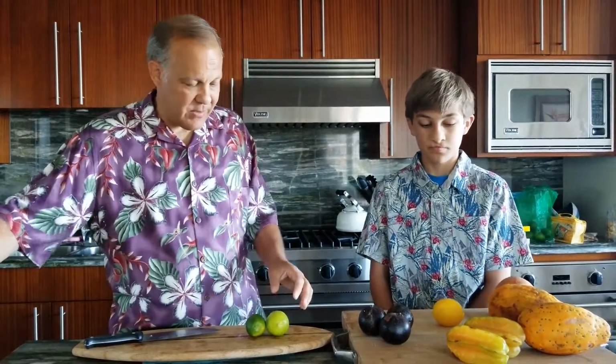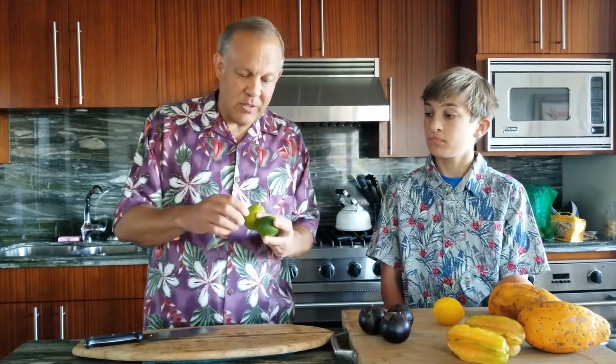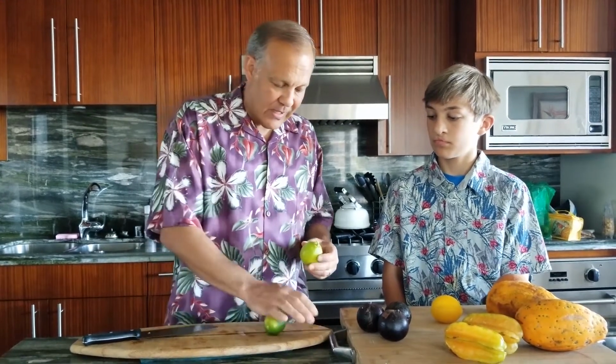And Nick, while we have these here, let's talk about the different types of other limes, right? So this is a commercially produced lime. You can see the rind is much thicker. It's green. It doesn't have a lot of juice.